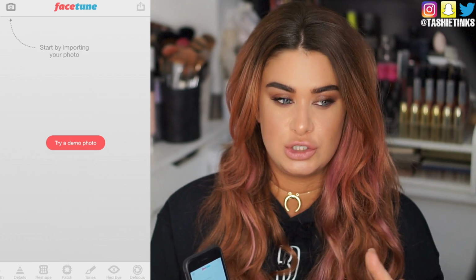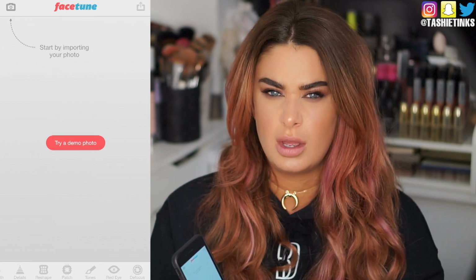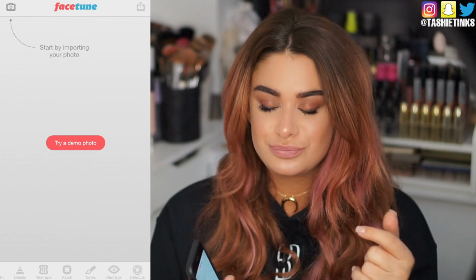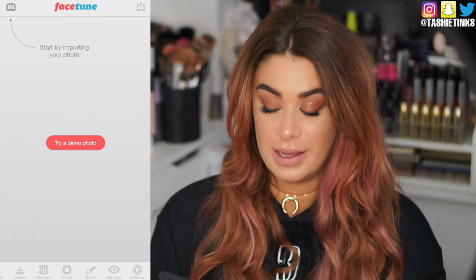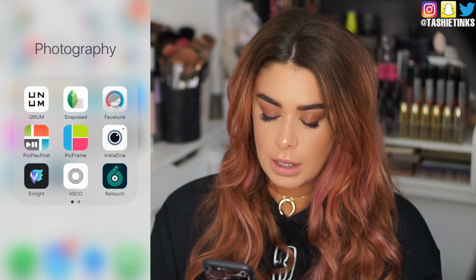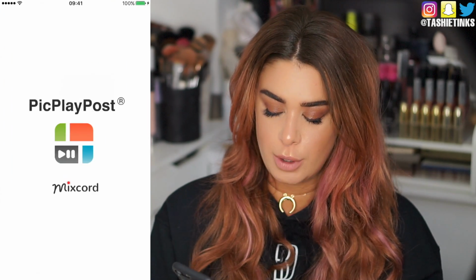Sometimes you might just need it to cover up someone's head, like if you don't want them in your photo. Not like a friend obviously, but like a stranger. So I just haven't deleted it, but I honestly haven't used it in so long because I am using FaceTuned 2 now.